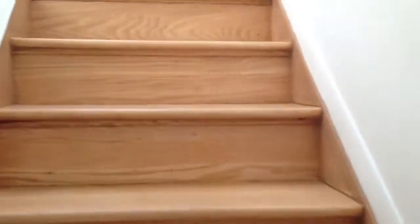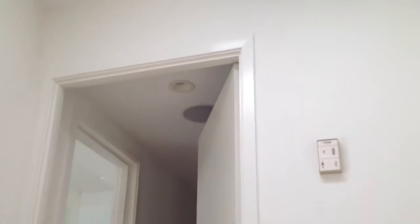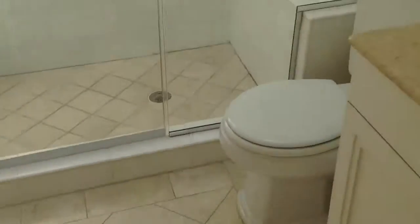Anyway, let's look at the upper level. Obviously very bright. There is, of course, a skylight, and actually there's several skylights up here. There's that skylight over the stairs. Here's a hallway bath that actually has a shower, and it's even a fairly big shower. It's got a shelf, and it has a skylight.